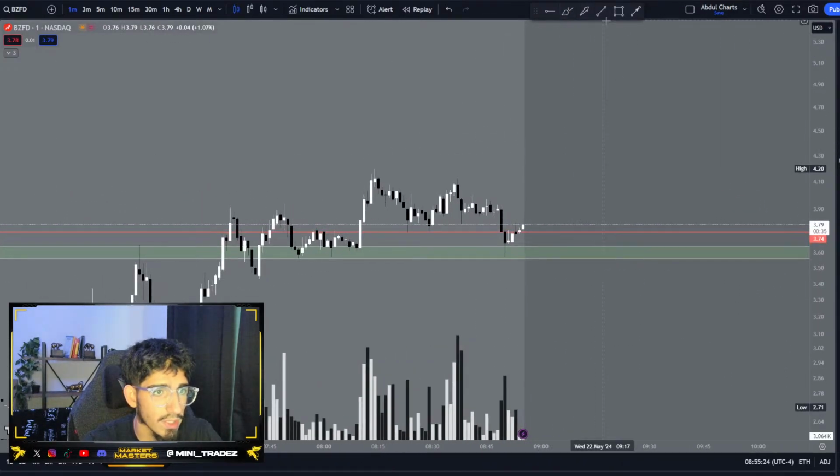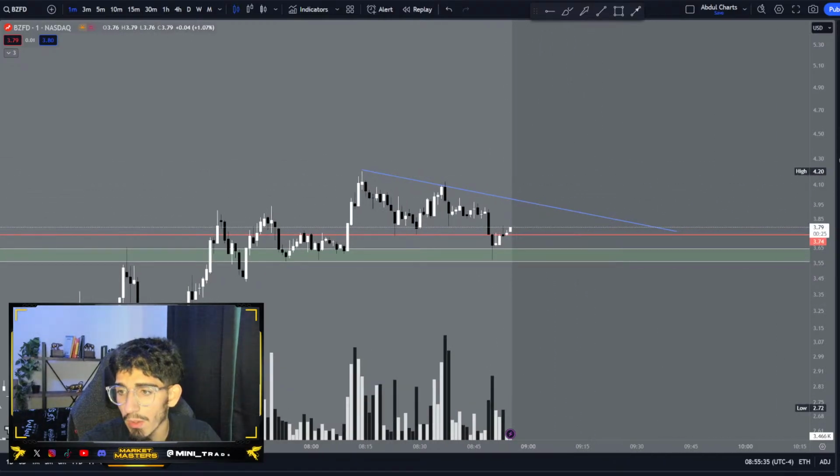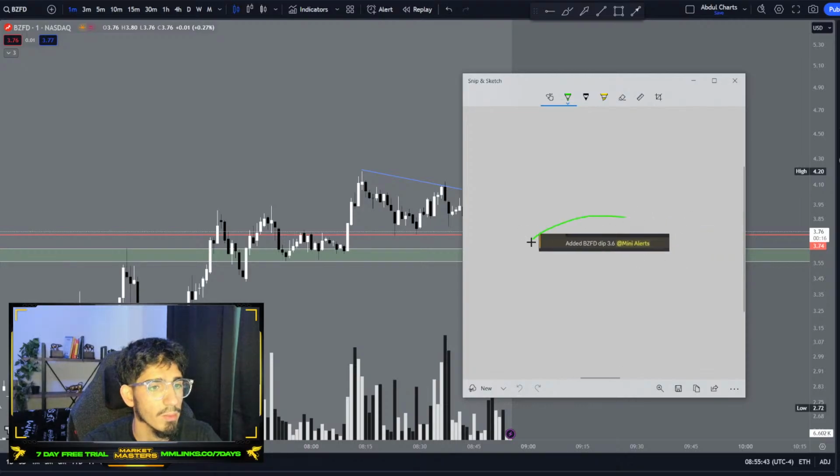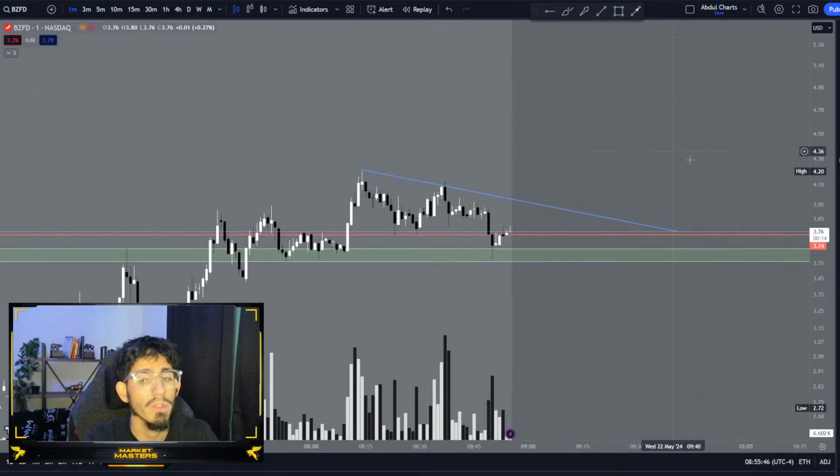So something setting up like this on BZFD. We want to see it consolidate and then eventually break out. I am in on this dip, and I'll be taking this dip area. As you guys can see, I did just say in the chat that I added the dip here on BZFD.